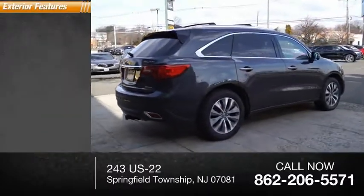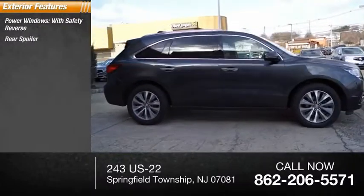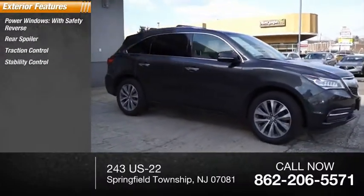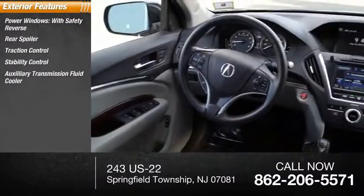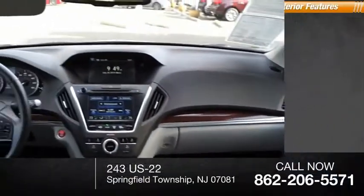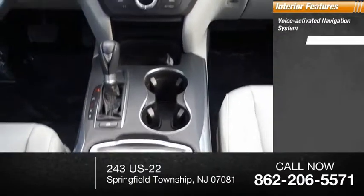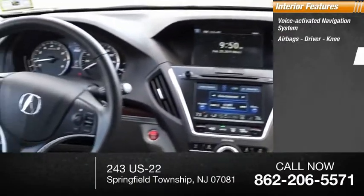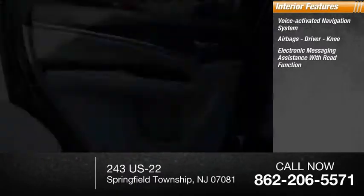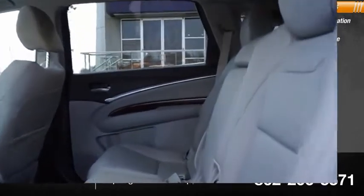Here are some of this vehicle's great options. Power windows with safety reverse, rear spoiler, traction control, stability control, auxiliary transmission fluid cooler, fog lights, ambient lighting, braking assist. Inside you'll find voice activated navigation system, airbags: driver, knee, electronic messaging assistance with read function, audio, rear, cruise control, trip computer.